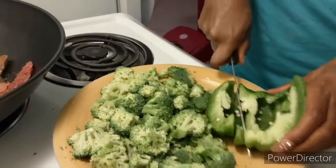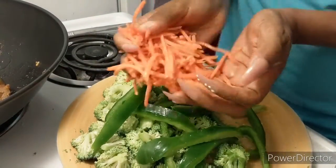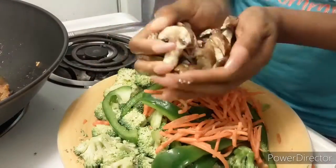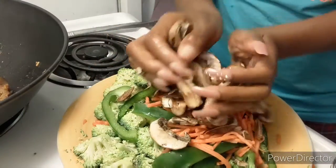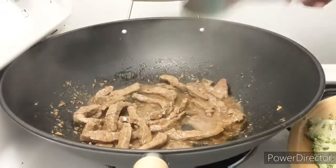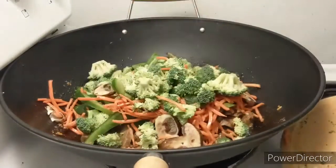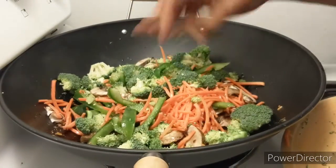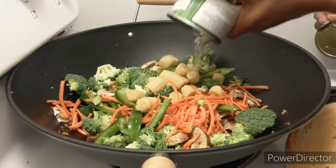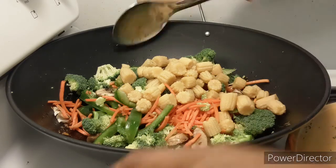Just throw it in the pan. All right. I had the shredded carrots, as I told you. I like my eyes right, so I'm going to add a little more of that. Those baby bella mushrooms. Now that my meat is brown, I can throw all of those good, delicious veggies in there. Like I said, a little bit of meat, a lot of vegetables. The baby corn came in a can. Throw it in the pan.